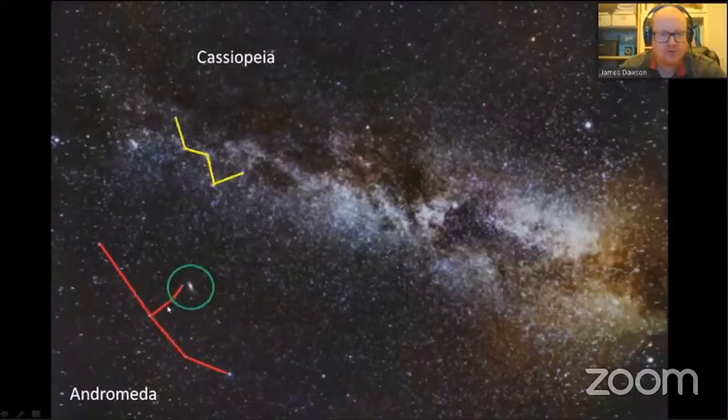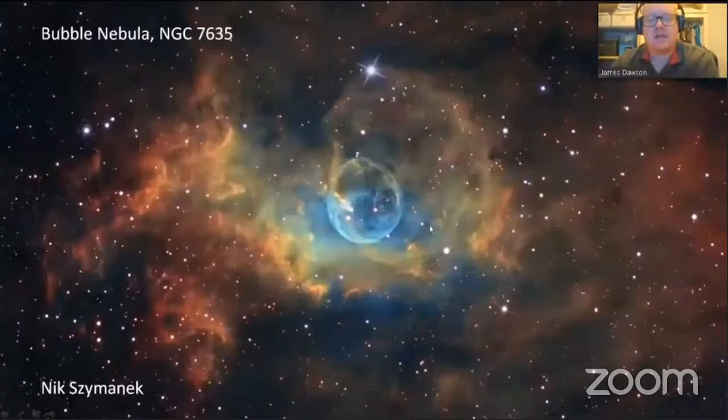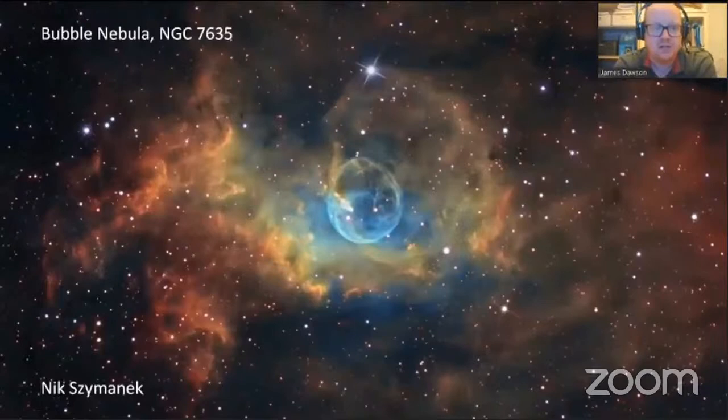Now, one of the popular targets for astrophotographers in the constellation is the Bubble Nebula. It's a pretty impressive structure. And this is a lovely one from Nick Samanek, who again gave me permission to use the image tonight. And Julian's going to tell us a bit about the Bubble Nebula.